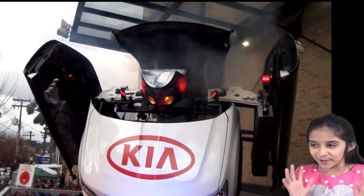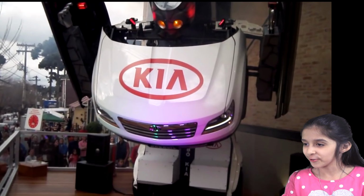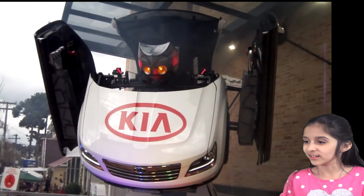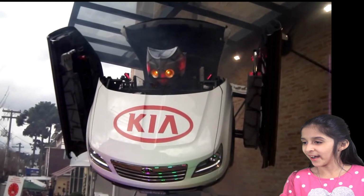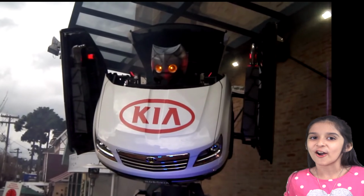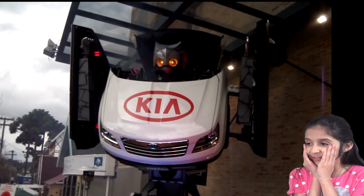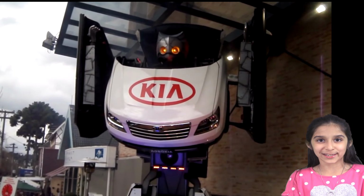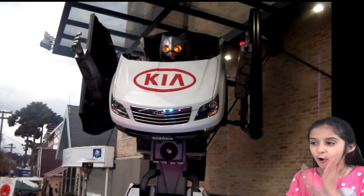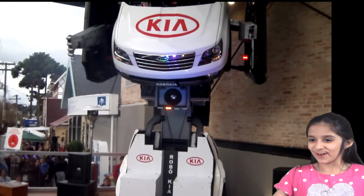That's a real robotic car. Oh my God, that is so cool. I can't believe that is real. It's got legs and, oh my God, I can't even imagine how it turned into that all of a sudden. I have never seen any car like that. That is amazing. And now, oh my gosh, I mean, the arms, it would be scary if it starts walking. Wow, wow, wow.